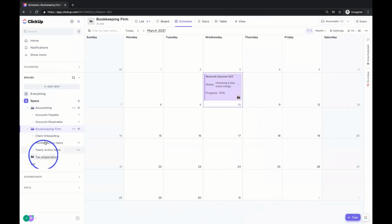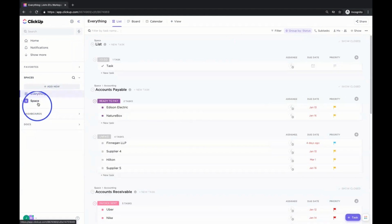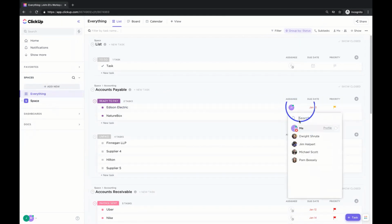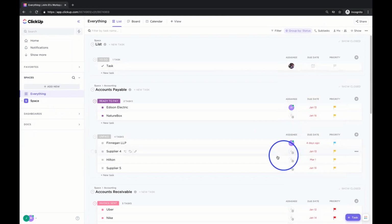We were talking about the idea of spaces, right, earlier. So I've got one space here, but in the future, I'm going to have a bunch of different spaces, different departments, different stuff that's ongoing. Well, there's the everything level, which will take into account all of the tasks across every different space. And here on the everything level, we're going to show you a quick way to create new views. Just going to assign these tasks out real quick to a bunch of different people. Here we are.